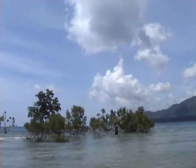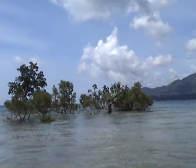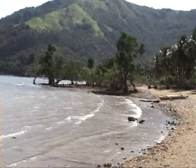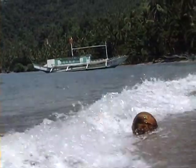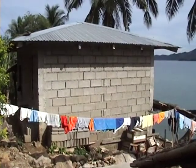Another one of Meaningful Volunteer's environmental initiatives is Project Mangrove. Mangrove trees are an essential part of the ecosystem. Not only do they provide a habitat for fish and shellfish, but they also act as a natural filter for cleaning the water. Healthy mangrove forests can also provide protection for beachside homes against typhoon storms.